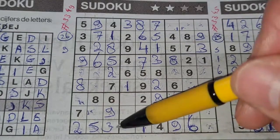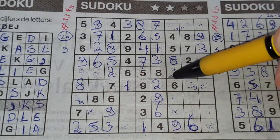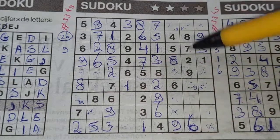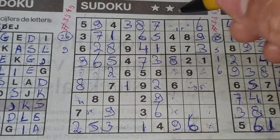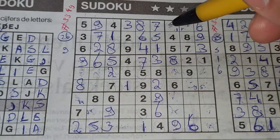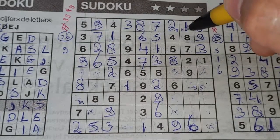Okay, 7 and 8. So we have a 6 in this column, 6 in the column next. So in the last column, the only place for the 6 should be there. 2 numbers left in this big square for the numbers 1 and 2. We see here 2, no 2 there. 2 should be here. And the 1 goes there.